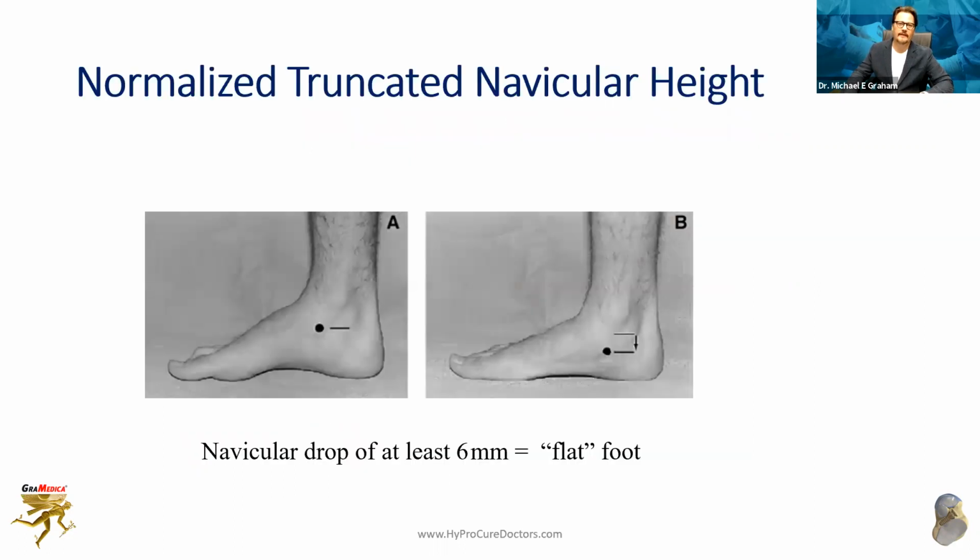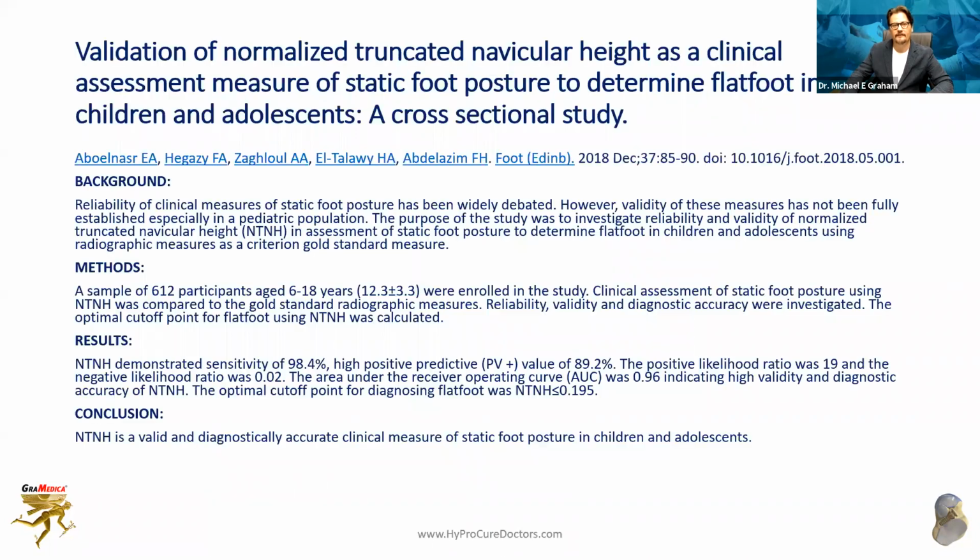Another study that's out there looked at navicular drop. They measure how much the navicular drops, looking at the navicular tuberosity. What they say is that a navicular drop of 6 millimeters is diagnostic of a flat foot. So if you don't have that drop, then that means you have a normal foot. And there's even a validation of this.